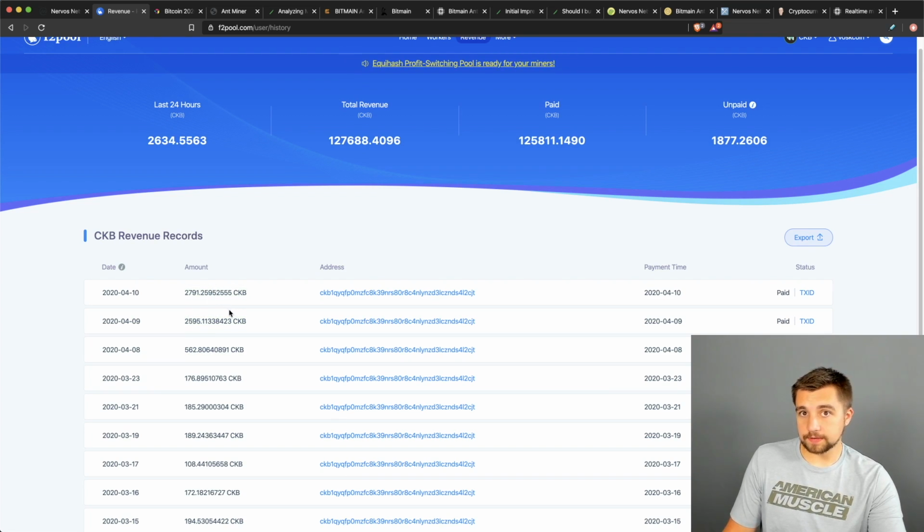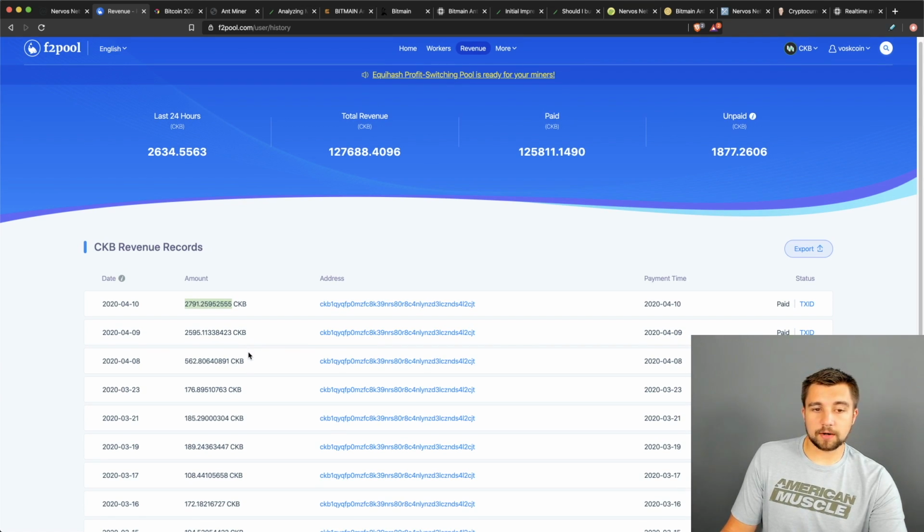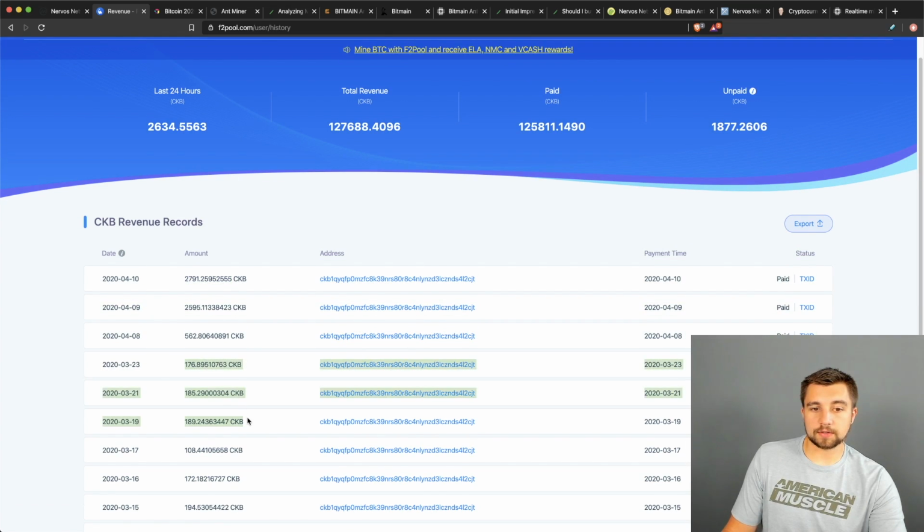So surprisingly, the day after my second day with this machine, which is uncommon, I mined about 200 more coins. So there's a lot of factors at play here. One thing that comes to mind is maybe everyone with the black miners and stuff, they're just turning off their machines because it's just not worth it, and that's dropping some hash rate.